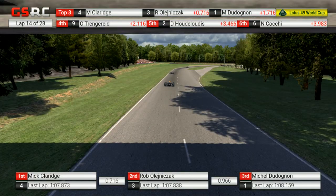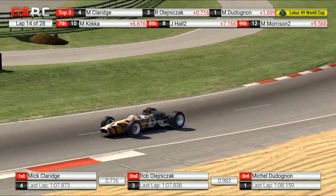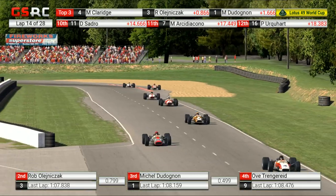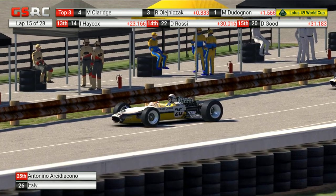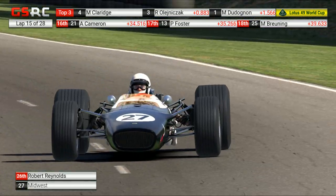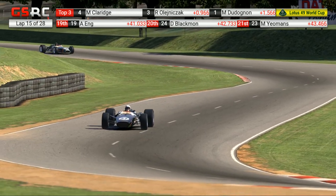Only on lap 14, just about halfway through this race, I can report, we don't have to go back to it because it happened many laps ago, Antonio Archidiacono and Robert Reynolds came together and unfortunately have had to step out of the track for a moment. Reynolds has repaired his car and come back out. There you can see Antonio, unfortunately, is done for the day.